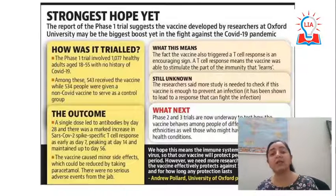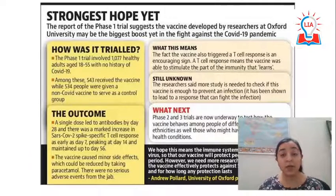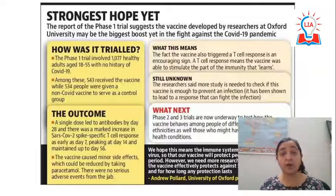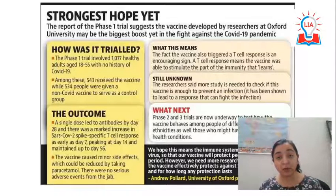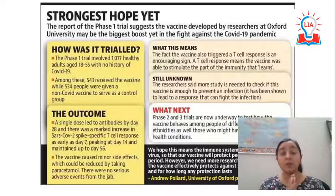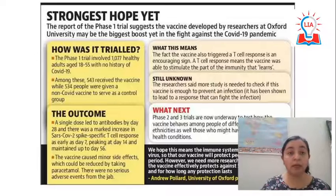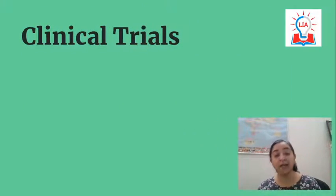But still we are in a very early phase. What is still unknown? The researchers said that more study is needed to check if this vaccine is enough to prevent an infection. So far we have only done it on 1077 people. More thorough investigation needs to be done on how this could help in stopping the infection. So in the next phase 2 and phase 3, more people will undergo the trials and there will be better immunity. Now let's see what exactly clinical trials are.